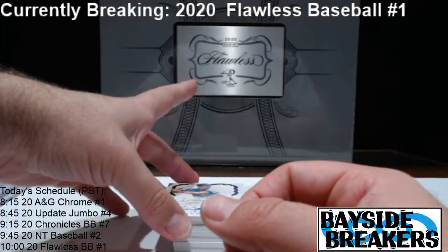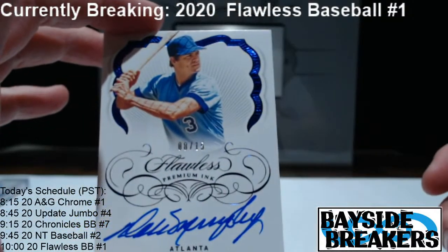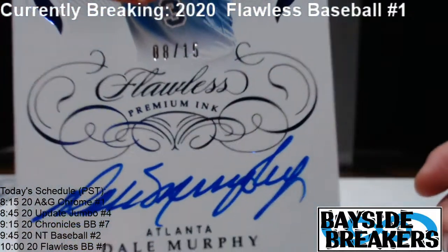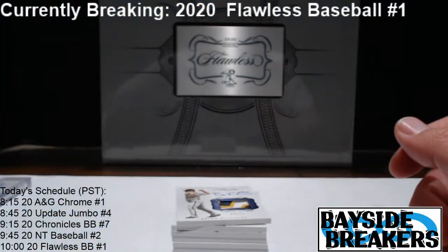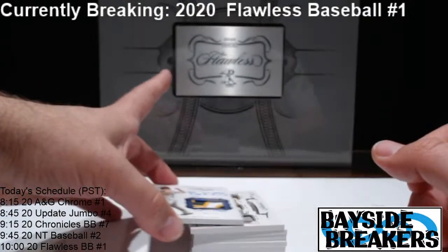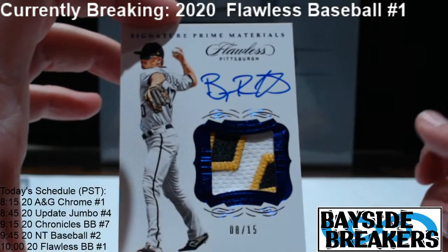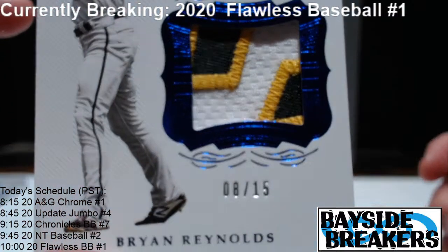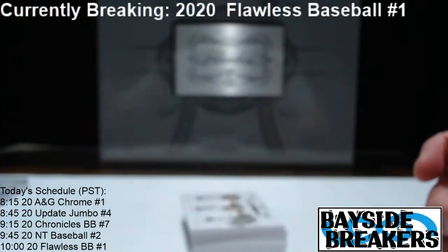We have a premium ink, Dale Murphy, Atlanta Braves. That's number 15 on the Dale Murphy to 15. Pittsburgh Pirates with the patch autograph here. Brian Reynolds to 15 on the patch autograph.